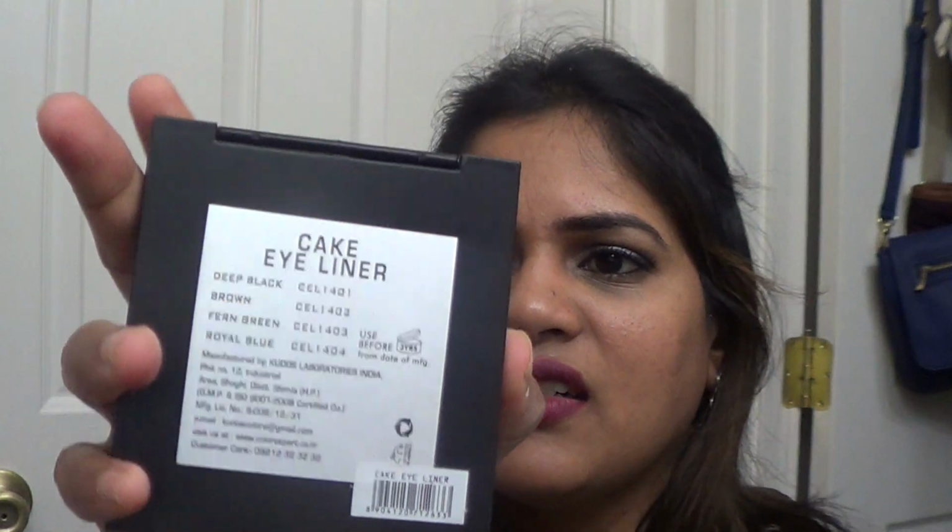And see, the pan just fell off from my quad. They don't have the price here, but this is the Kudos Color Expert Cake Eyeliner, and I just put this for the video purpose. I'm going to throw this anyway.